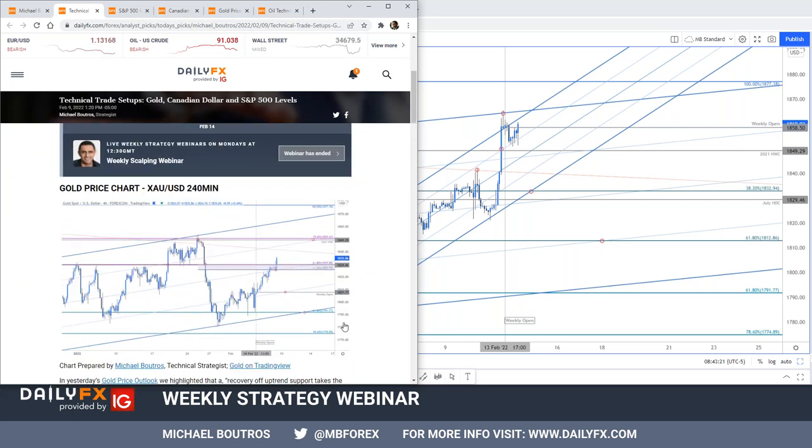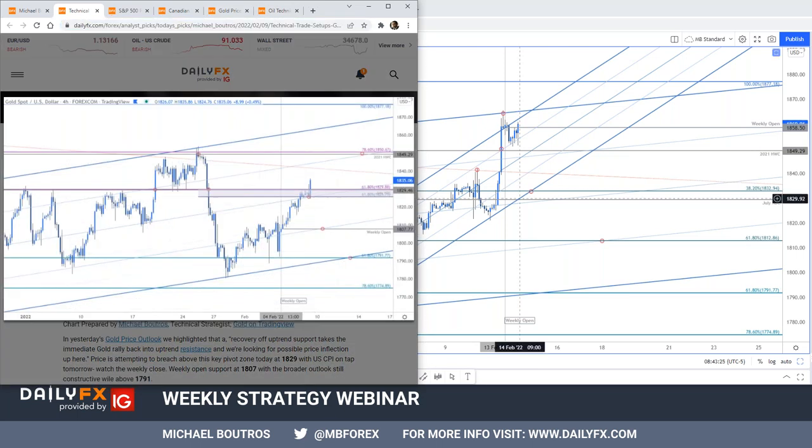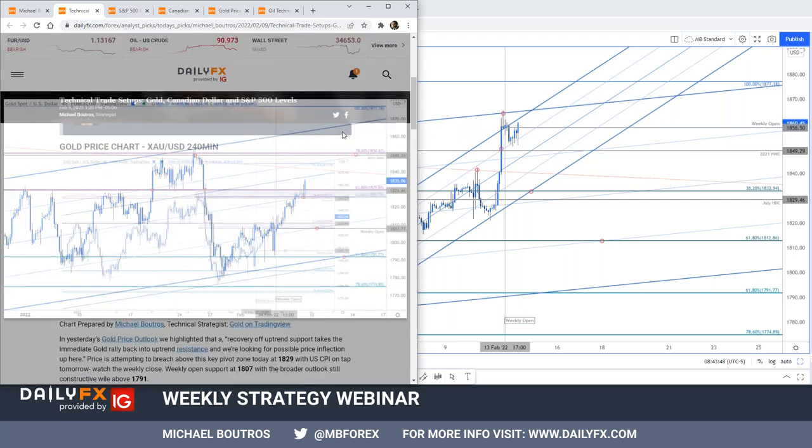Here's gold. So this was on my analyst pick back on the 9th. I highlighted the resistance range at the 1825, 1830 level. That was right here, right? We're looking for that climb towards 1850, constructive above the weekly open. Obviously, we got a new weekly open, but there's 1850. Okay, we ripped right through it and rallied right into the upper parallel. So we're coming off of these levels right here.